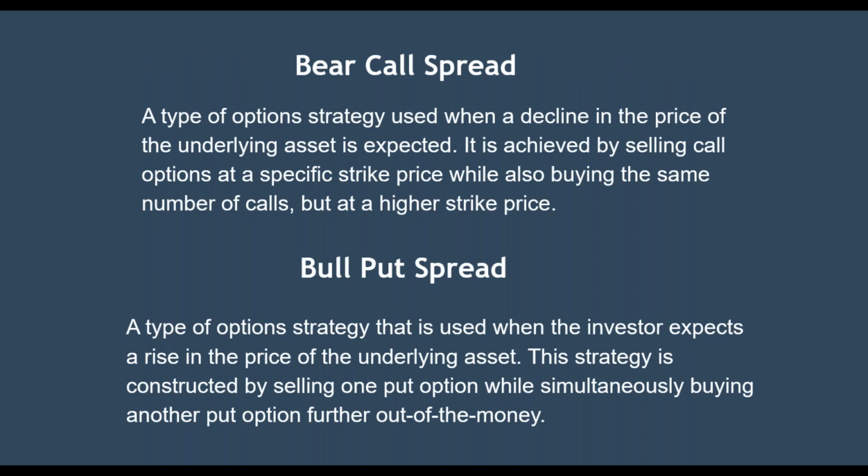Now, there are 2 vertical spreads. One is a bear call, one is a bull put. The bear call, the operative word there is bear. It's a bearish strategy. And basically what you're doing there is you are selling one out of the money, and then you're buying an option further out of the money for protection. With a bull put, it's a bullish strategy, and basically what you're doing is selling an out of the money put and then buying one further out of the money for protection.